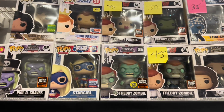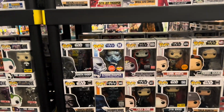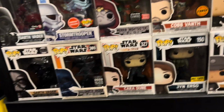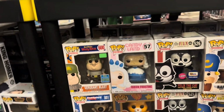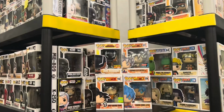Some of the Fright Night Freddy's from the at-home boxes we can see right here. A nice selection of Star Wars Pops, some Concept Series Star Wars, and I really like this Merrin Night Sister from the Star Wars gaming Pops, and right next to a Cobb Vanth Chase. Down in the bottom, a Flocked Porg, which is one of my favorite characters. A Felix the Cat, flocked and non-flocked, and a Flocked Clifford the Big Red Dog.